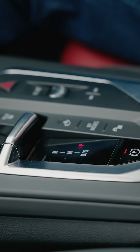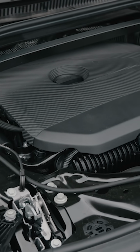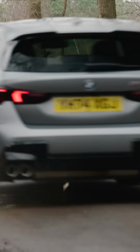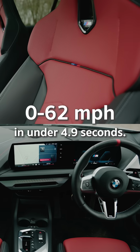Under the M135's bonnet is the same 2-litre turbocharged petrol engine, complete with fuel injection as before, albeit now producing 296 horsepower, which is a 6 horsepower drop over the old M135i. It can sprint from 0 to 62 in just 4.9 seconds.